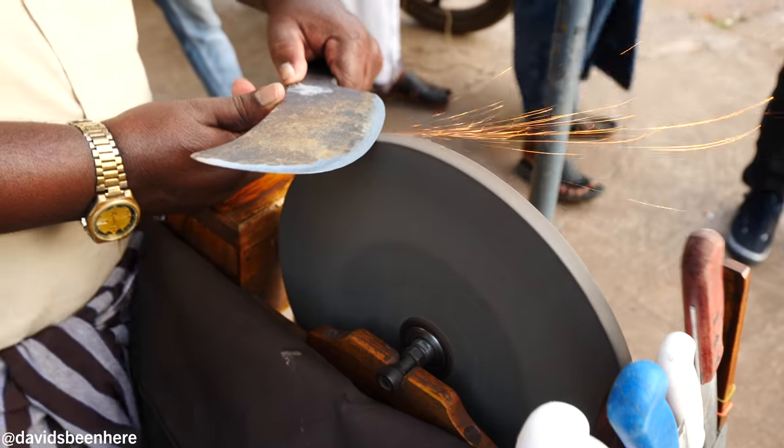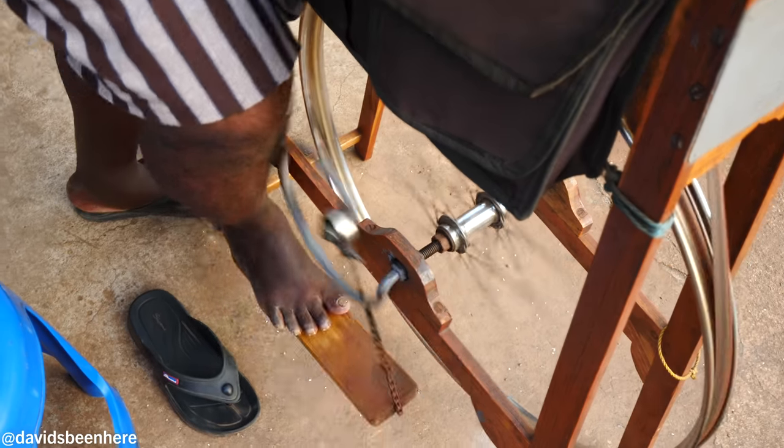That was like the most medieval thing I ever seen in India. The guy sharpening a knife with like this machine with a wheel. So he has like the bike. He basically converted a bike into a sharpening device.